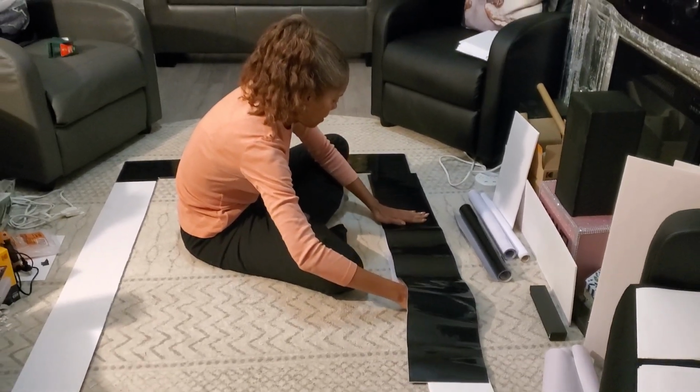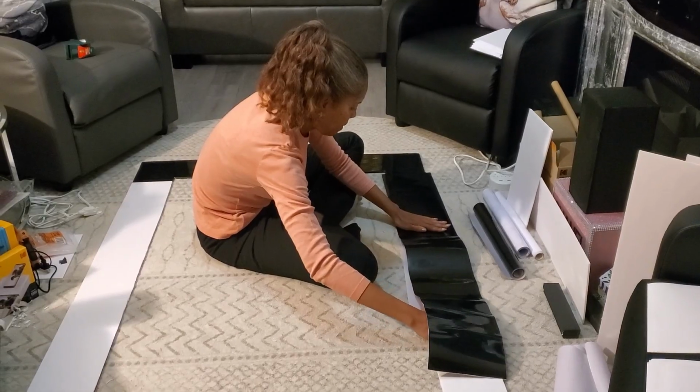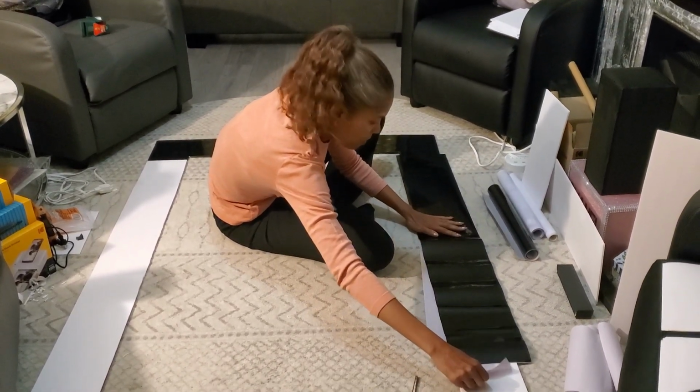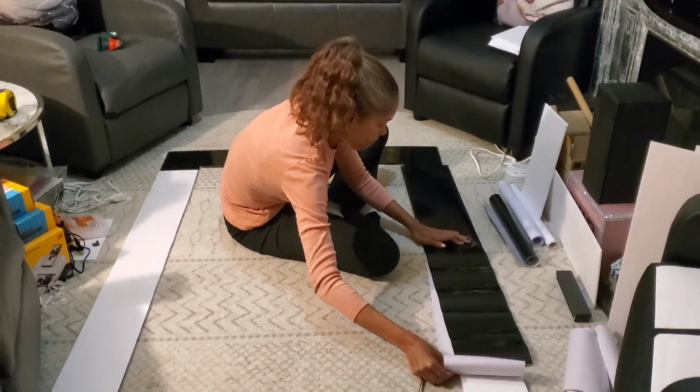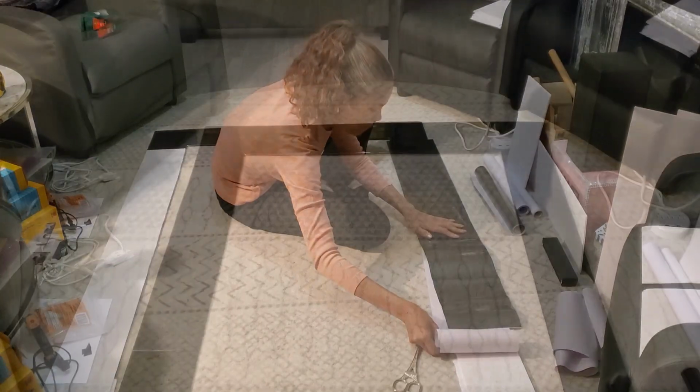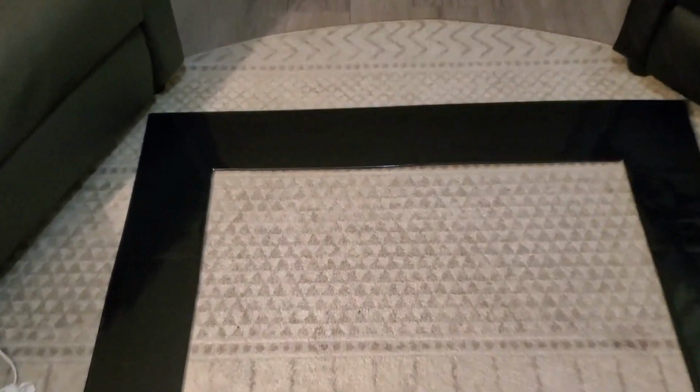Then I really had to be careful not to puncture or wrinkle the plastic cellophane. So I stretched it as tight as I could to make it look like glass. But for the next one for sure, I will definitely use hard plastic or plexiglass.